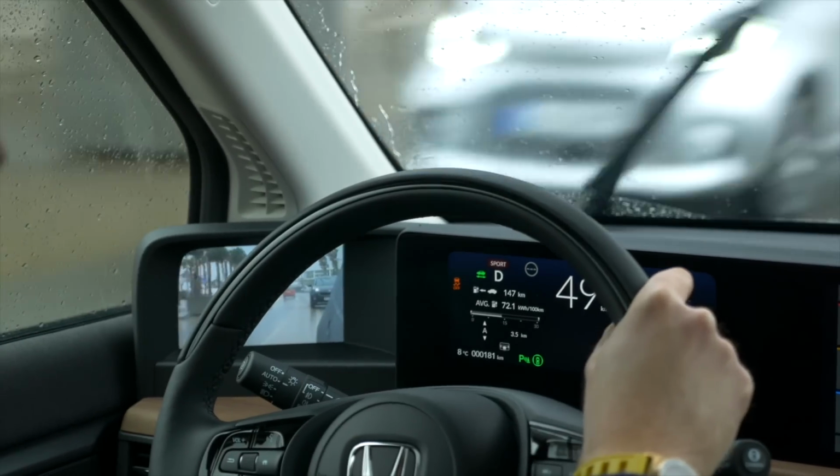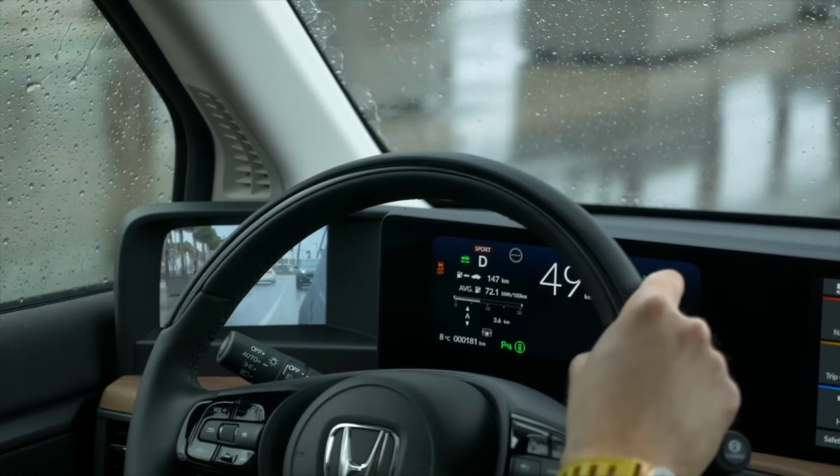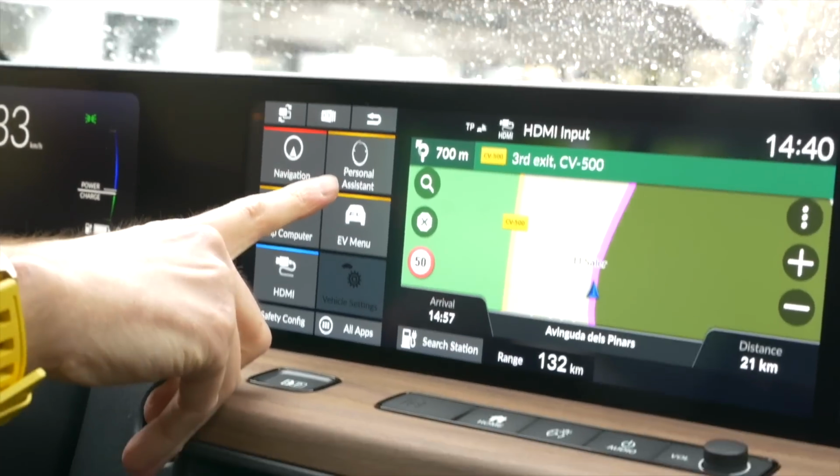Because Honda, like so many other manufacturers, believe that connectivity is the future for cars and probably the future for engaging younger people with cars or gearing everybody up for autonomy. One thing this has is a personal assistant. See that button there? And I can just say at any point, OK Honda.